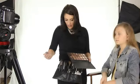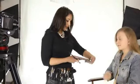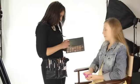And what I typically do when I teach teens is I do half of their face and they do the other half. And we sort of build the face in steps. So I'm going to have her sort of finish off her eye. What I'm going to do is just show you. So what I would do is do a wash color first. This is just a little fluff brush and it'll pack on color easily.